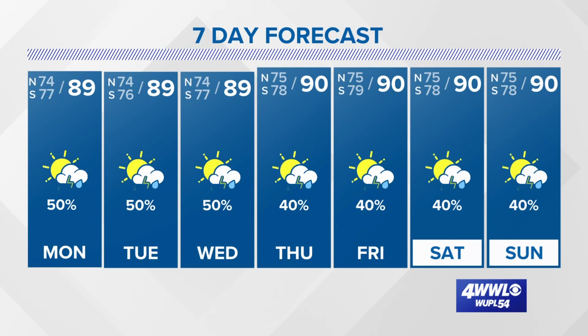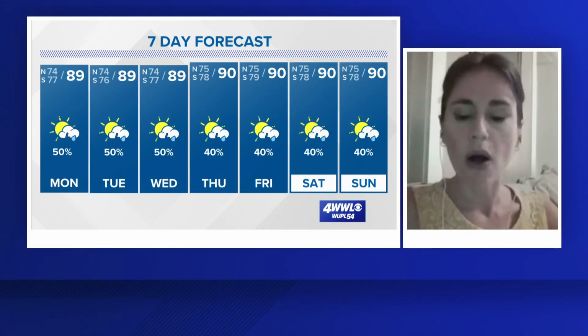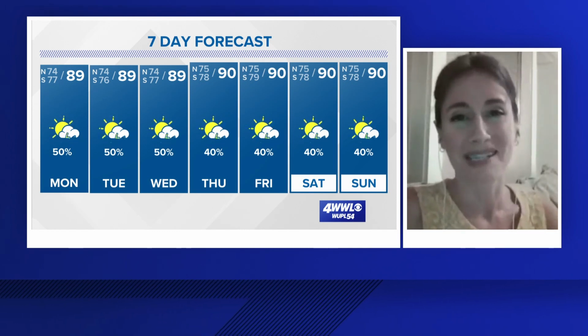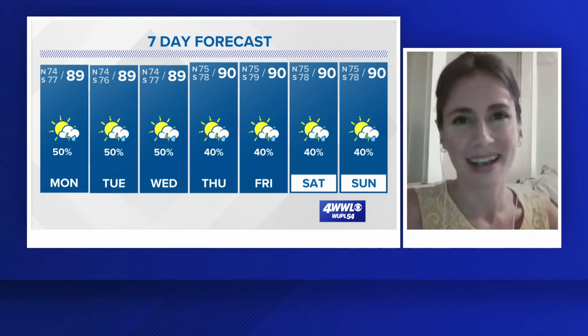We keep a steady forecast this week, about a 50-60% chance of rain the next few days with highs in the upper 80s and maybe a little drying perhaps toward the weekend. But actually for the weekend, we have a front moving in, not to cool us down, of course, this time of year, but maybe just to keep a few scattered showers and storms in the forecast through the weekend.